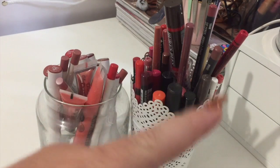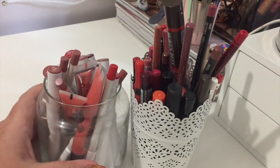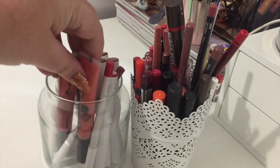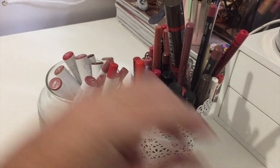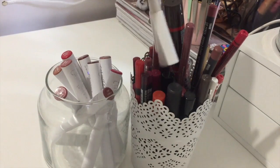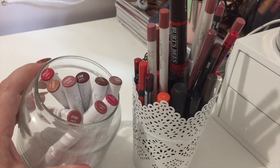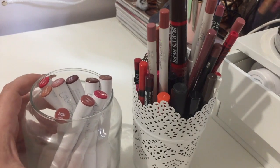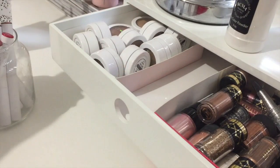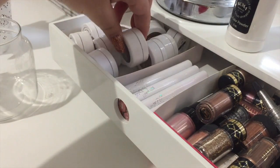So here is the stuff that was on top of that little set of white drawers. And my first idea was actually to get rid of this container. And I was thinking of just putting my ColourPop lip pencils in this once I've decluttered it, and then putting these in the top drawer here where all my other ColourPop stuff was. So there's a little gap here. I might go ahead and put these in here. And then I'm just going to straighten these up.